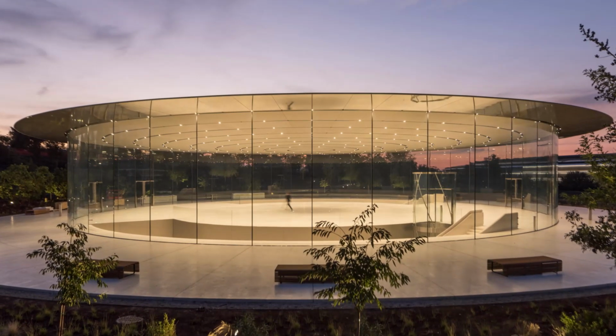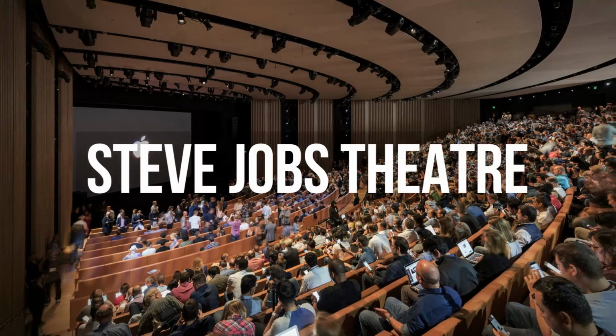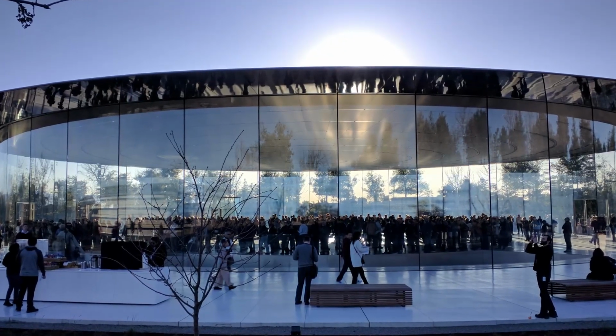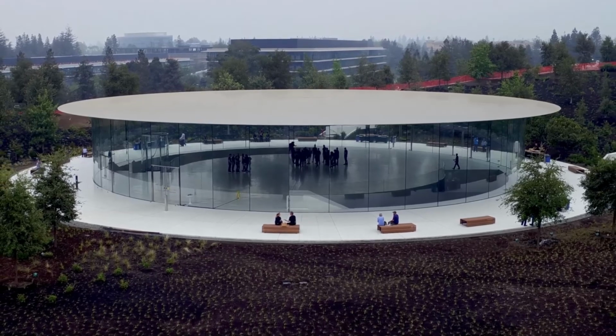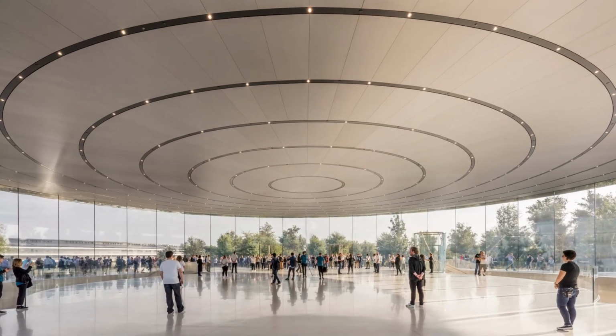Next up is the most fascinating structure in Apple Park, and it has nothing to do with the actual office. It's the Steve Jobs Theater. Just looking at its futuristic aesthetic, one's transported into another dimension. The crazy part about this facility is that there are no support columns, just glass panels to support the roof. This makes it the largest glass-supported structure in the world.